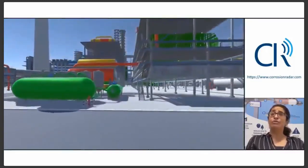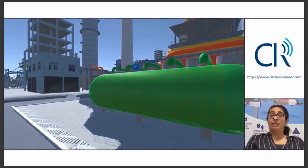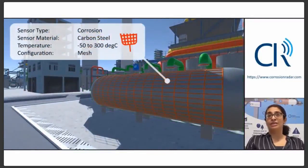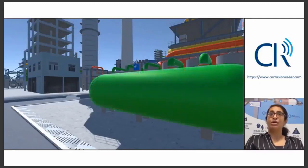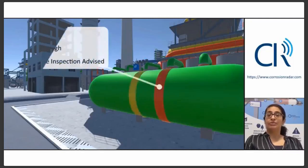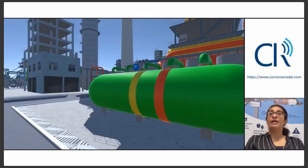The system can be used for large assets. In this example, we have a vessel where we have designed the sensor in a mesh configuration, and as you could see, this can help to really localize with better accuracy the areas that are concerned with the CUI. In this example, you have two areas detected, one with a high level of CUI and the second.